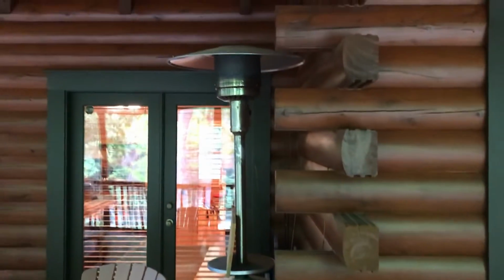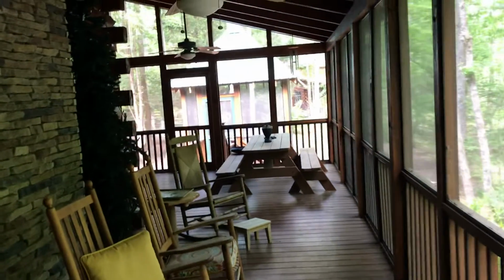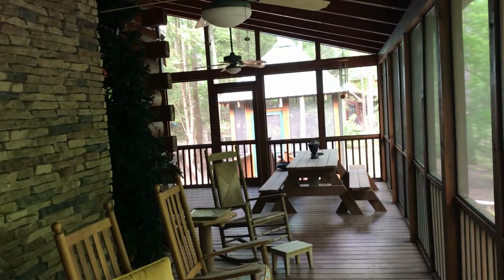I have two of those propane heaters, exterior heaters. They are really nice. Of course, you won't need those anymore for months, but when it comes time again, you'll enjoy them.